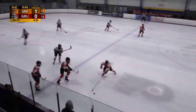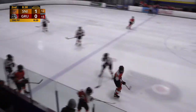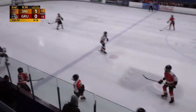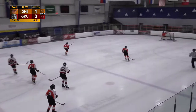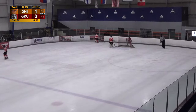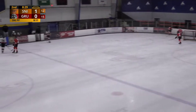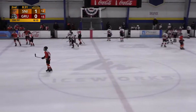Running the gauntlet up the middle, but a stick check right at the blue line from Grundy's Danny Flanagan slows up his advance. Now 17 seconds to go on this Snider power play, but a solid Senators penalty kill has left them with exceedingly few opportunities to attack.